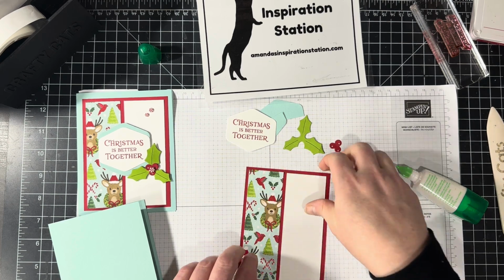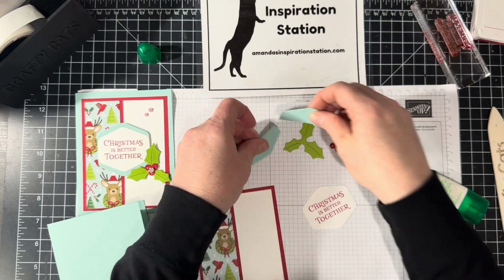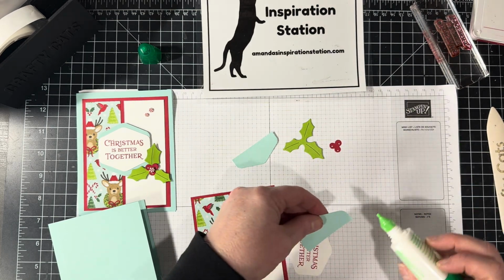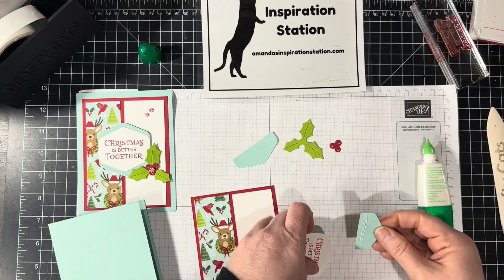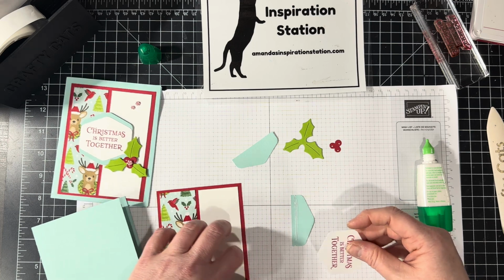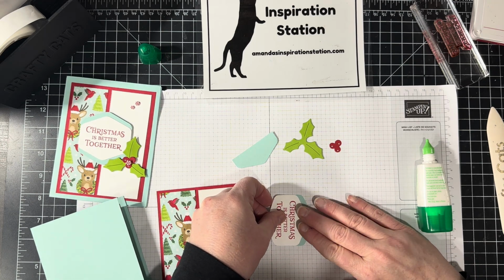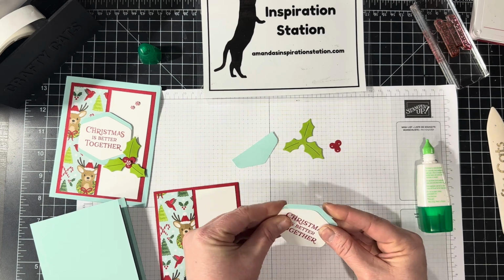bunch of this. I always find I do not like to make difficult Christmas cards, is what I'm going to say. Or time consuming, maybe that's the better word. I don't want to do time consuming Christmas cards, because when you have to make a lot of Christmas cards, the last thing you want to do is make them so they're time consuming.